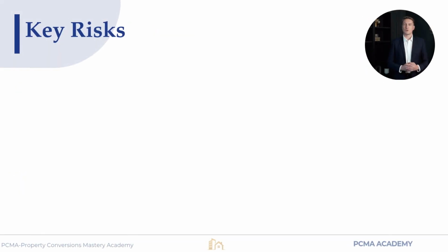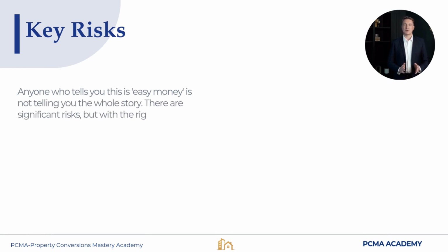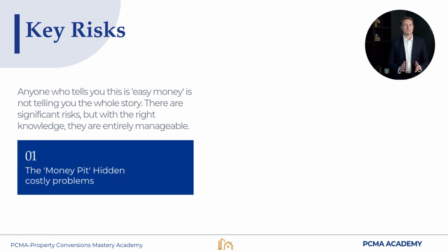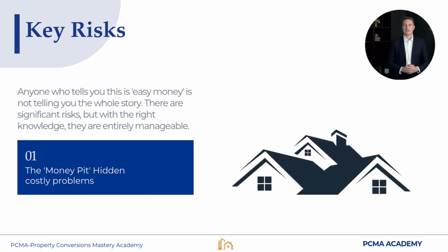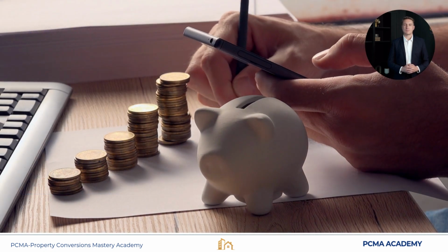Now, it's not all smooth sailing. Anyone who tells you this is easy money is not telling you the whole story. There are significant risks, but with the right knowledge, they are entirely manageable. The first is the money pit: buying a property only to discover it needs a new roof, has hidden asbestos, or requires a complete rewiring, sending your budget spiraling.